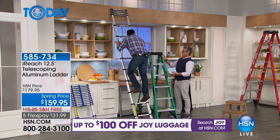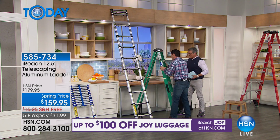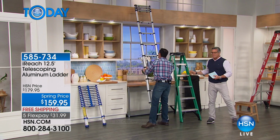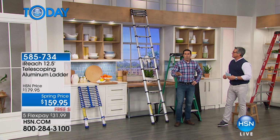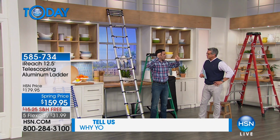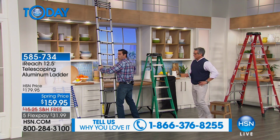Look, you have half the amount of reach. And with this one, you've got to maneuver this whole thing into place. With this, I'm able to move this wherever I want it, take it up or down, that easy. If you're a painter, my little one Landon just painted her own room, but we had to get up there and do all the trim. This was so incredibly easy to move around and do the trim because it is so incredibly light.